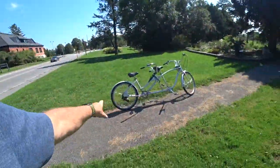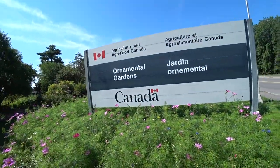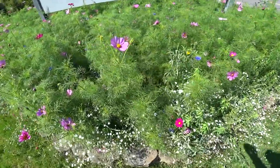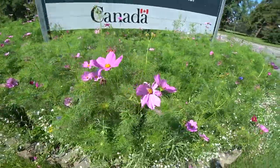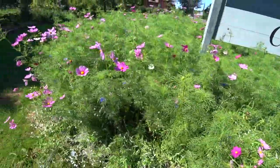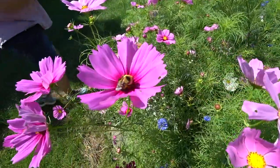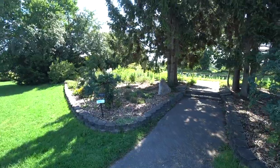So we've done a bunch of the canal, and now we stopped the bike for a bit, and now we're gonna look at the agriculture. And this is the ornamental gardens, very pretty flowers. Couple butterflies flying around. Bumblebee. Oh, bumblebee. This is the rest of it.